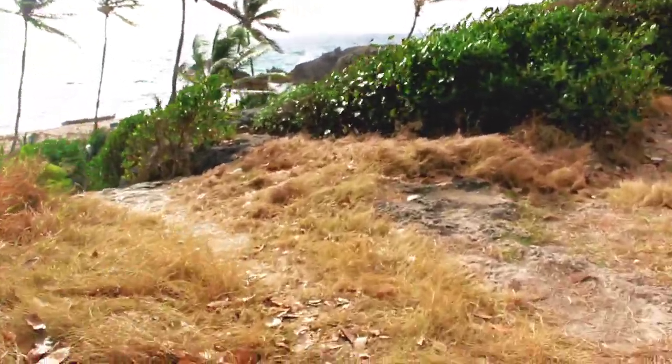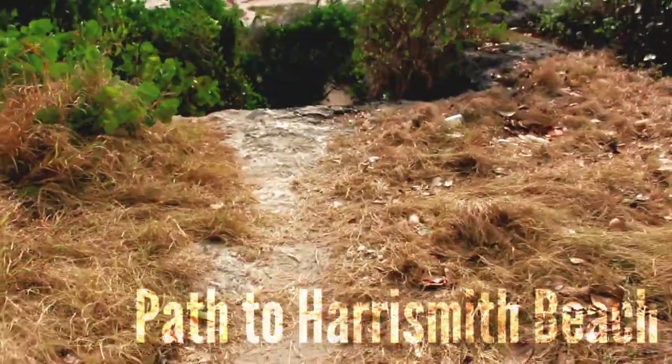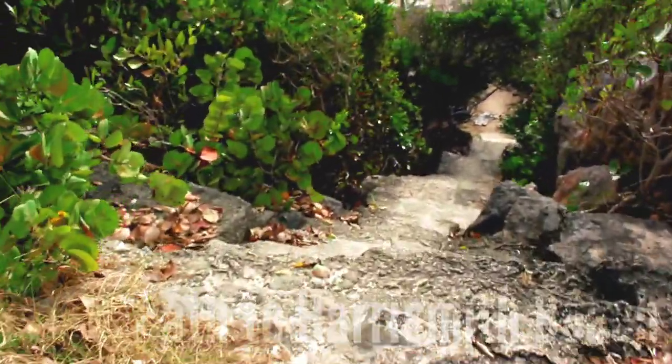Okay, I'm going to show you how to get onto the beach. Got the building here. Can you hear me with all that wind? It's really windy. This is the back of the Harrismith building. There's another building right behind me, and you go pretty much down this way. There's a lady here walking her dog. Down through there's a little stone path by these bushes. I'm going to go through there. Is this the path? Yes, it is. This is the path to the beach.